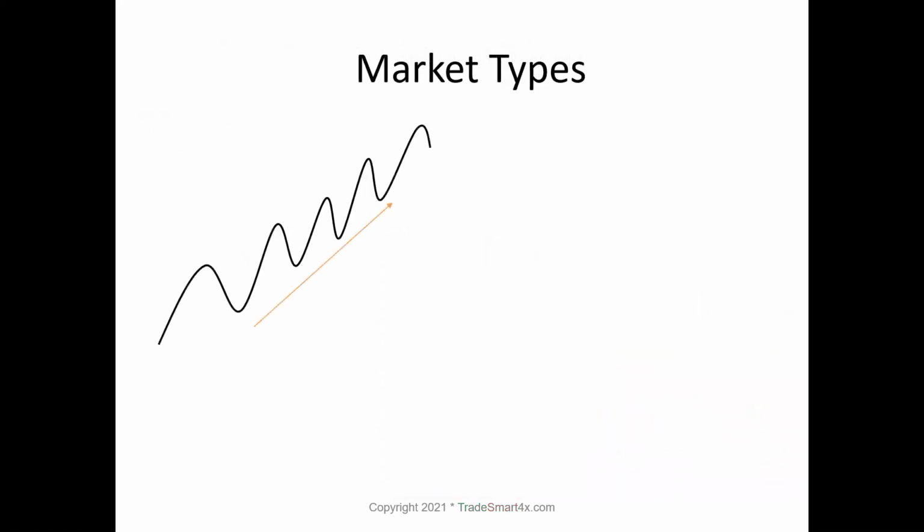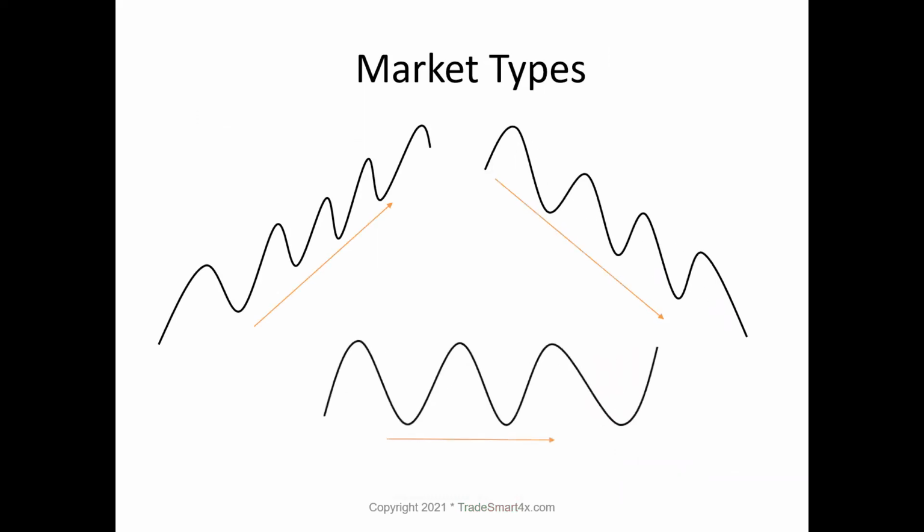So you can have uptrending markets, downtrending markets, and sideways trending markets. You can also have markets that are in trendless states, that are not in trends at all. Okay, it doesn't have to be in a trend. They're going to have a training called How to Read the Trend, which will take you through how to read the trend using price action alone and using the candlesticks, so you know exactly when trends begin and end.